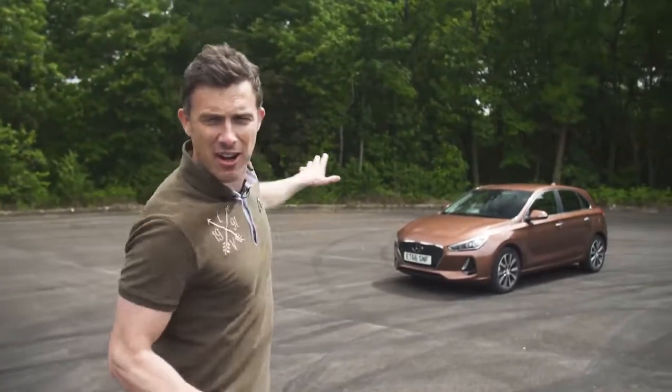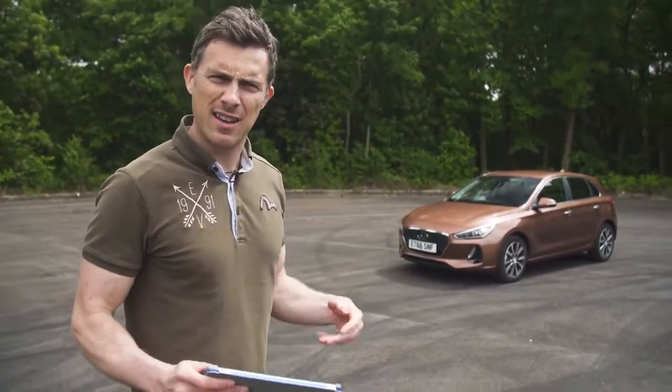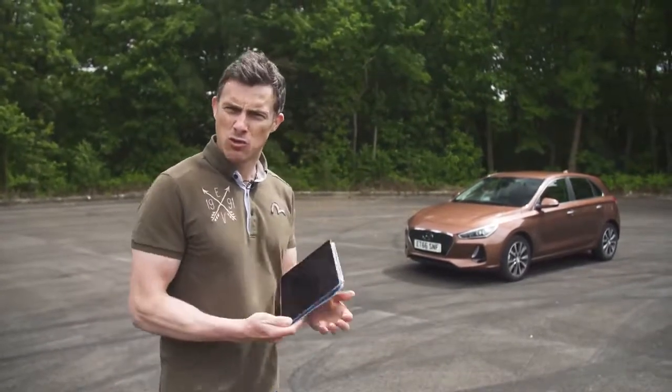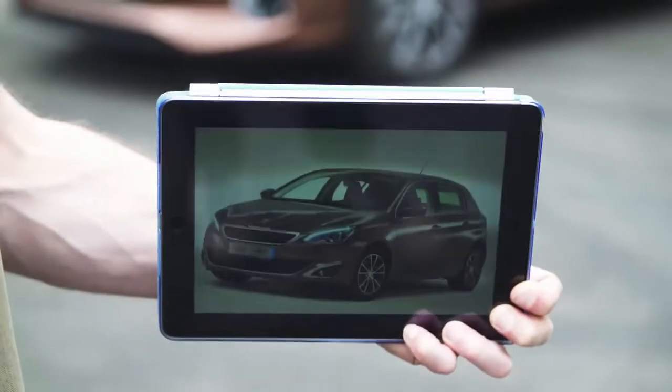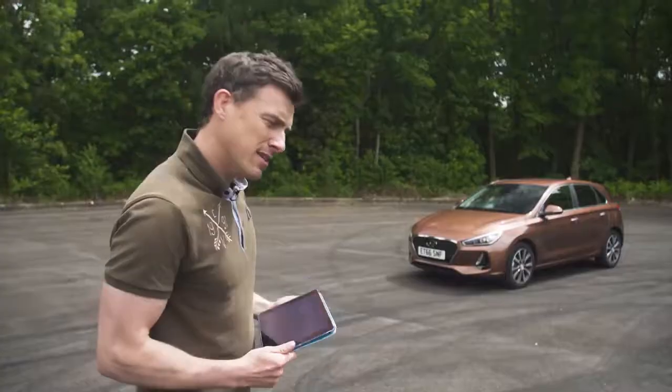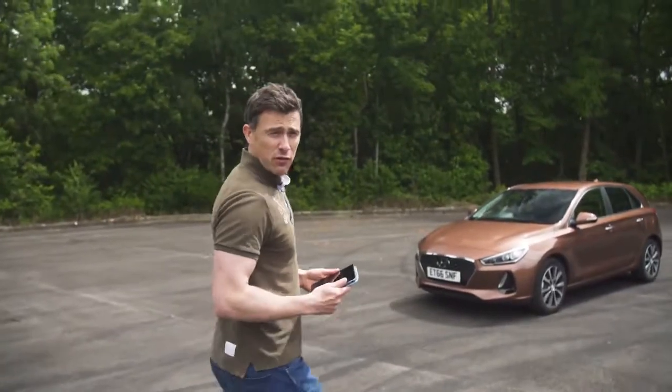This is the new Hyundai i30. And I know what you're thinking. You're thinking, isn't Hyundai supposed to be Korean? This car actually looks extremely European. In fact, it looks rather like a Peugeot 308. Look, spot the difference if you can. They do say though, plagiarism is the sincerest form of flattery.